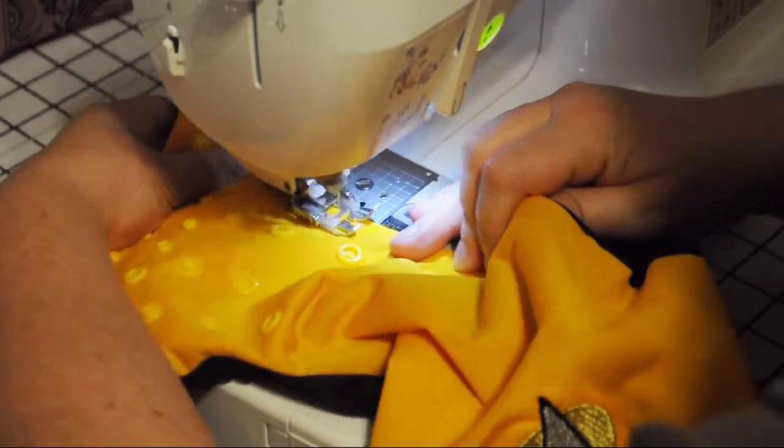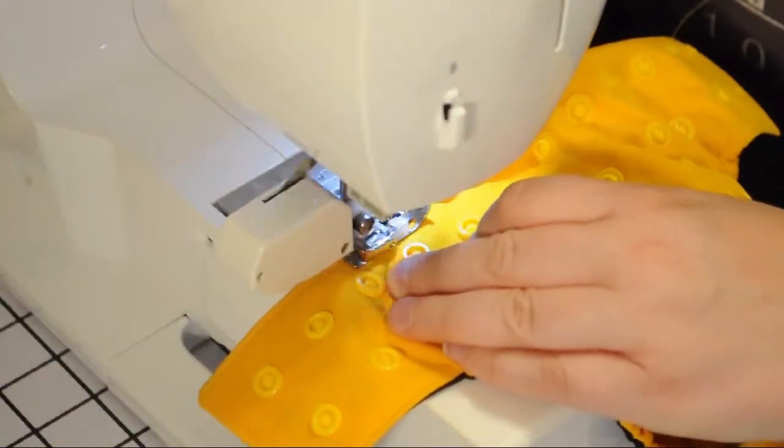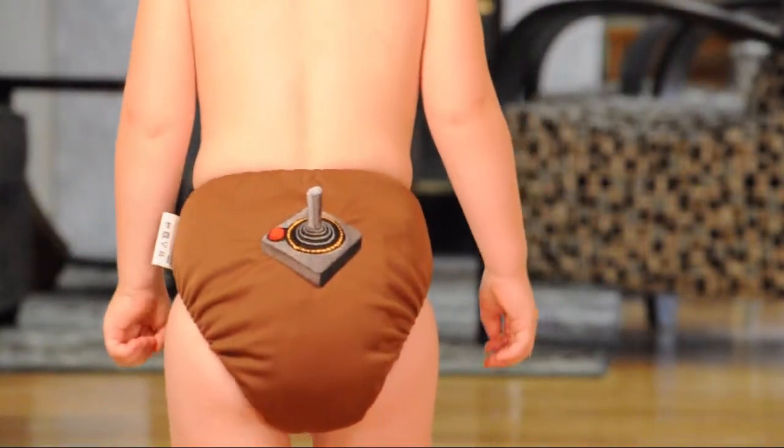Hi there, I'm Liz, and I'm the creator behind Seems Geeky. A few years ago, when our daughter was on the way, my husband and I decided we wanted to make our own cloth diapers for her. After a ton of research and nearly 3 years of trial and error, we created the pattern we now call the Pocket Protector Cloth Diaper.